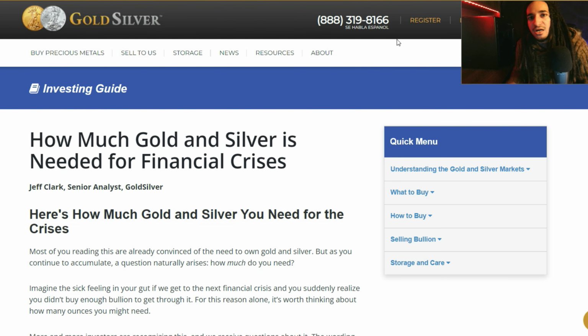A lot of people say 100 ounces is the first goal. But if you have 100 ounces of silver and silver hits $100, that's only $10,000. If you're 16, that might sound like a lot of money, but a lot of us are much older and we have much bigger goals than that, right? So we're going to look at this.